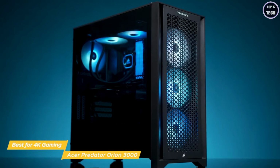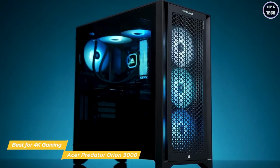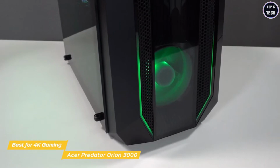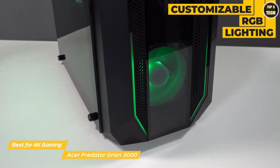Compare this 4K gaming PC with the performance and greater configuration options of the Corsair's Vengeance i7200, coming up later in the video. The RGB effects in place are pretty impressive and include the front Frostblade fan faced between dual light bars, with everything bathed in customizable RGB lighting.